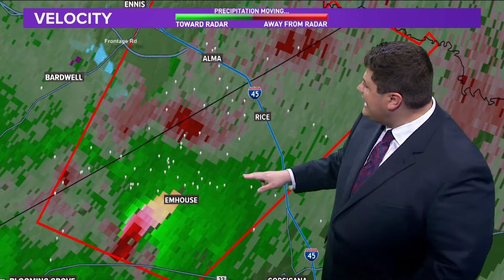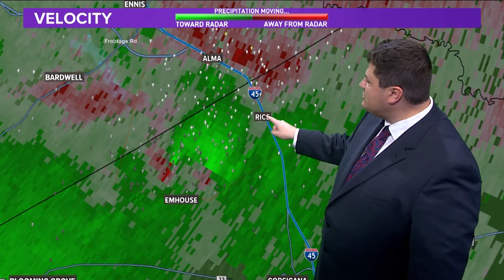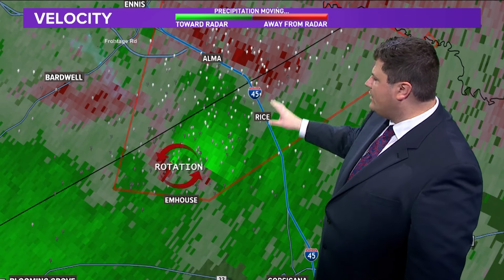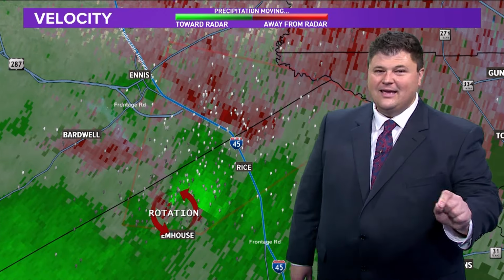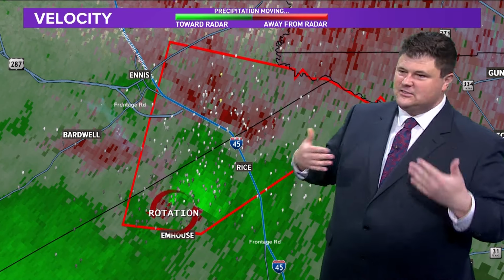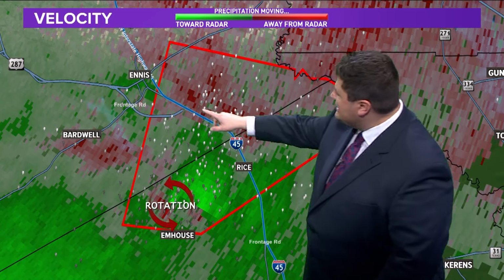So still rotating. It's a still rotating thunderstorm, and you still need to make sure you're in your safe place, especially between Rice and Alma, right along I-45. There's the tornado warning that's in effect for the next 15 minutes. There's the rotation. While it has weakened some, it hasn't weakened enough that we can just say, okay, everybody go about your business. I still really want you to pay very close attention and be somewhere where you can get safe, because again, there's Ennis, I-45.